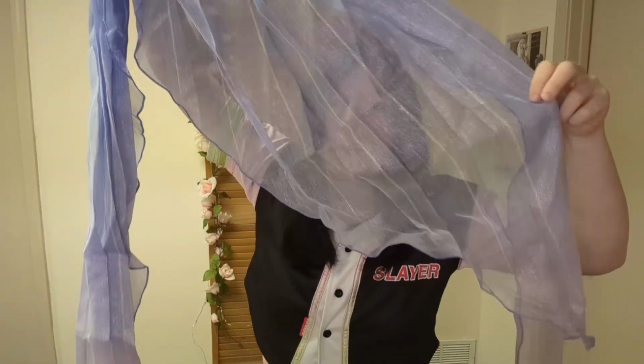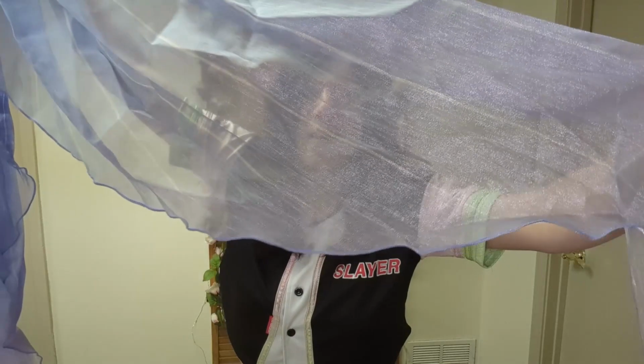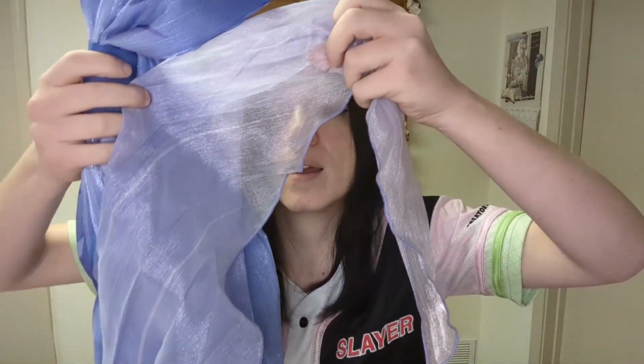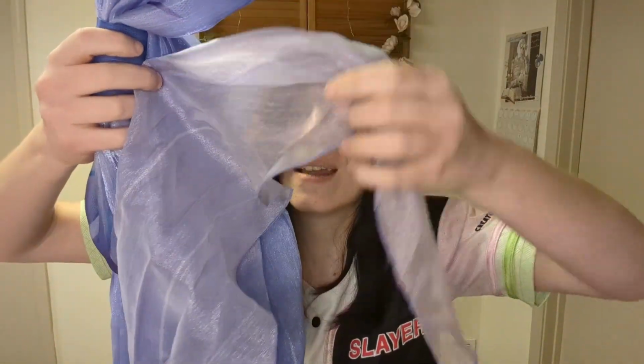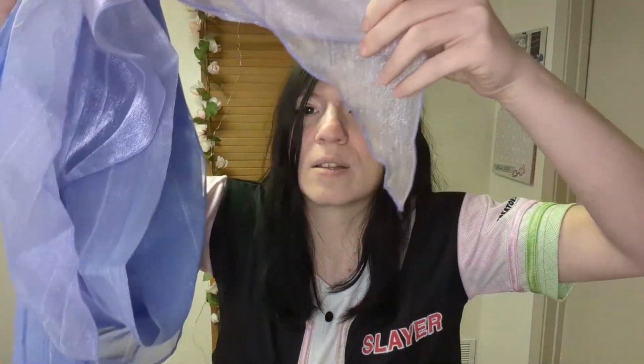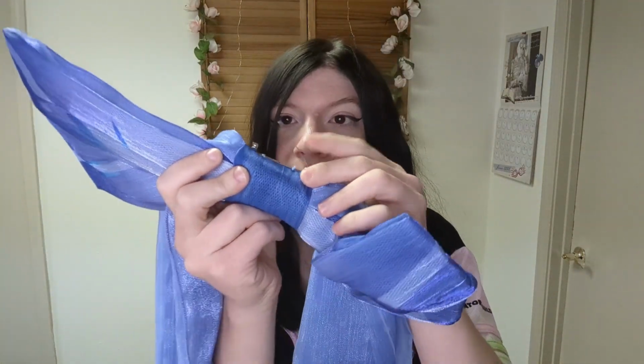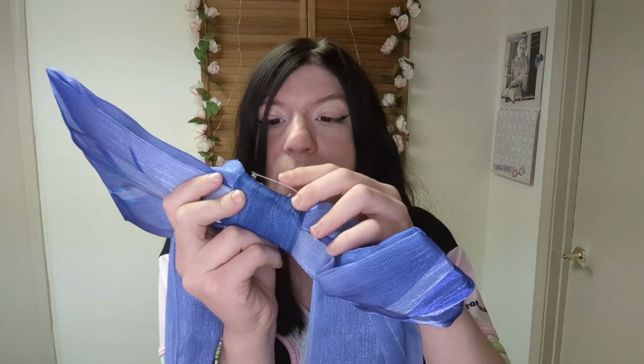These are beautiful. I love them so much. You cannot pick up on this at all. I know you won't be able to. There's like little stars kind of drawn in here. It's really pretty. It's gorgeous. However, just like I expected, it's the safety pin on here, but it is sewn in.